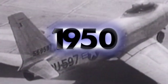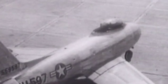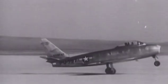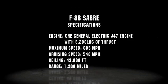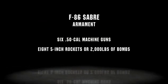Their tests confirm that the swept-back wing surface adds speed without reducing the aircraft's stability, and America's first swept-wing fighter, the F-86 Sabre, emerges for combat in 1950. The Sabre distinguishes itself in the Korean War as an excellent aircraft with high-speed maneuverability and firepower.